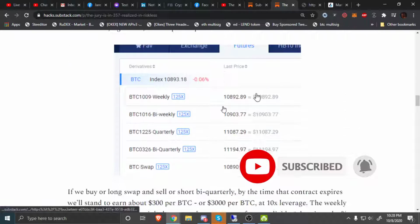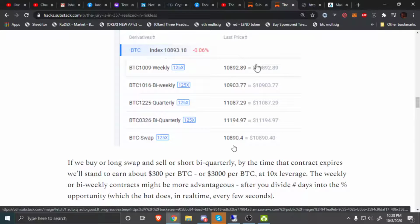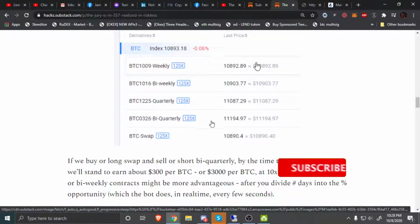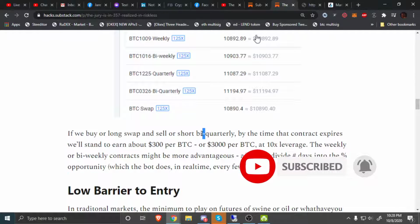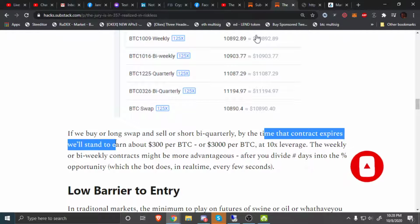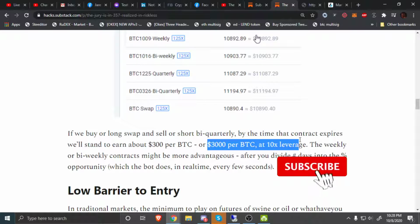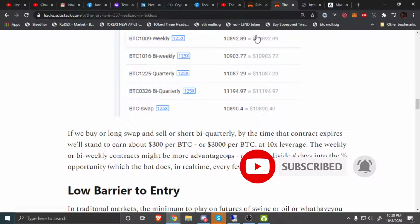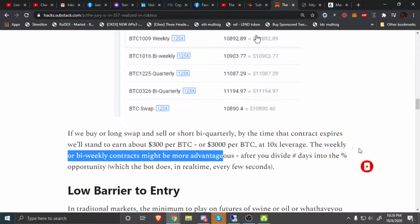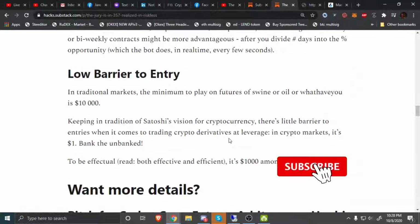Take Bitcoin right now as a spot check and a snapshot. You see that swap is trading about $300 less than buy quarterly. So if we buy or long the swap and sell or short the buy quarterly, by the time the contract expires, we'll stand to earn about $300 per Bitcoin or $3,000 per Bitcoin at 10x leverage. The weekly or bi-weekly contracts up here might be more advantageous after you divide the number of days into the percentage opportunity, which the bot does in real time every few seconds.